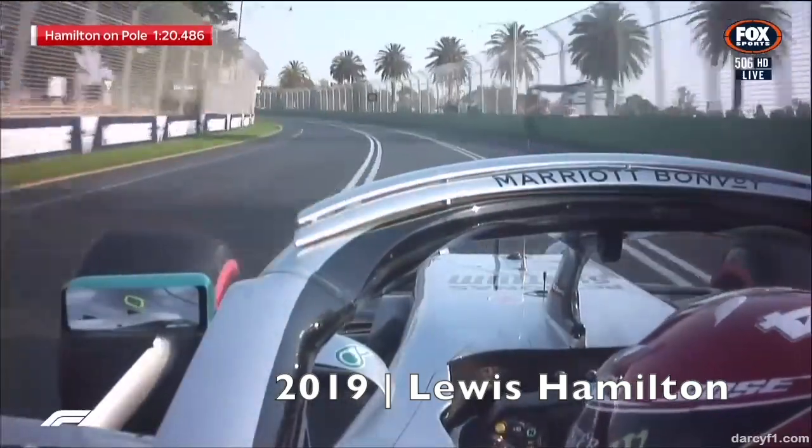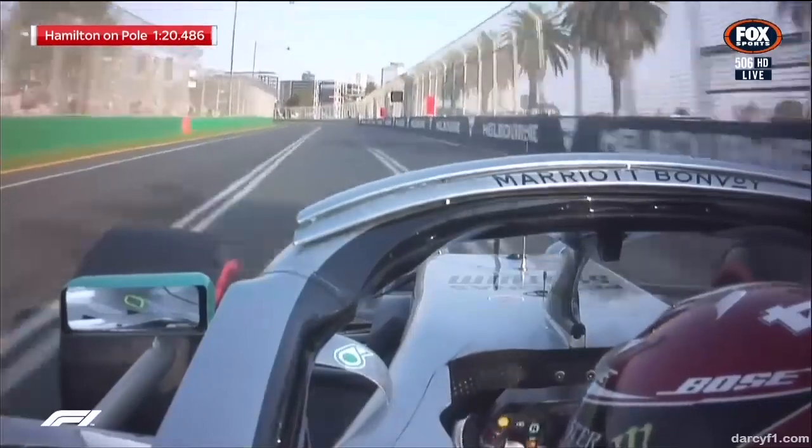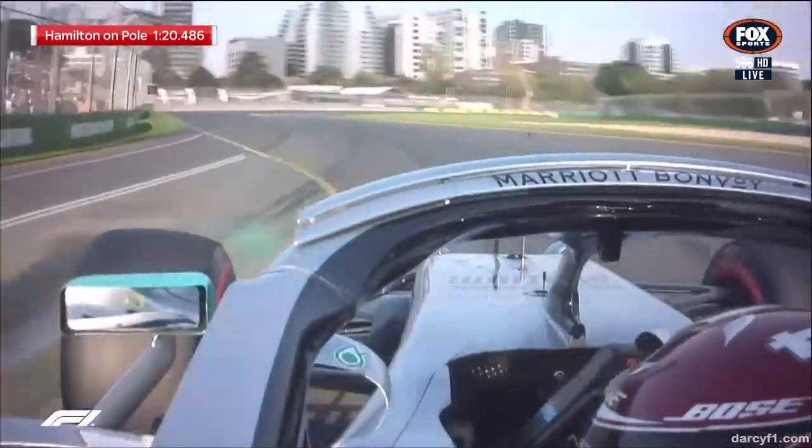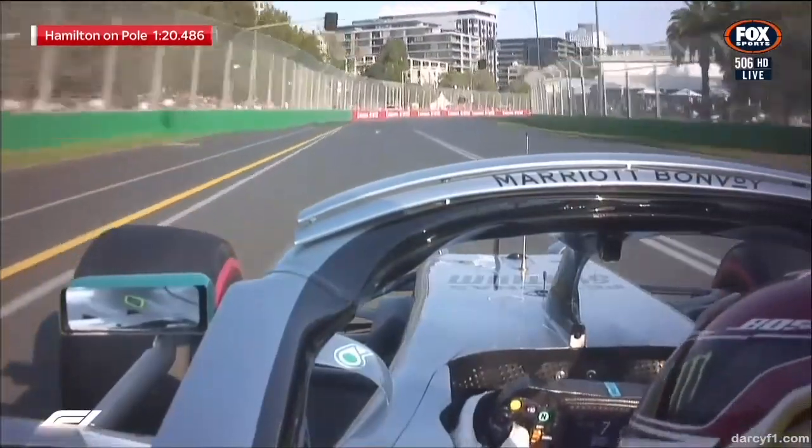Do use much of the curbs and, you know, having to use up more road than he needed. But a neat lap, but definitely under pressure, total concentration, threads it through that.